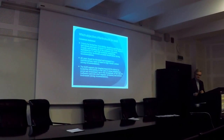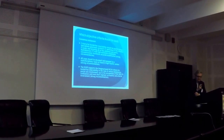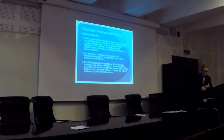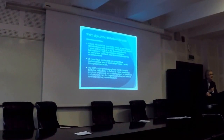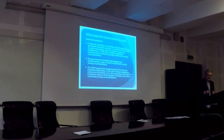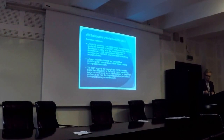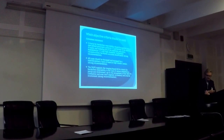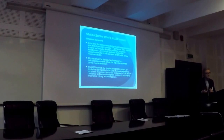So which objective criteria should be used? The utmost pre-treatment diagnostic is, of course, a very good high-resolution CT. And the study group was insisting on a specialized pancreatic protocol CT performed in the previous 4 weeks, and including all of the abdomen and pelvis. Multi-detector CT with high-resolution multiplanar reconstructions facilitates accurate stratification. I will come back later on to this. This was a strong recommendation.